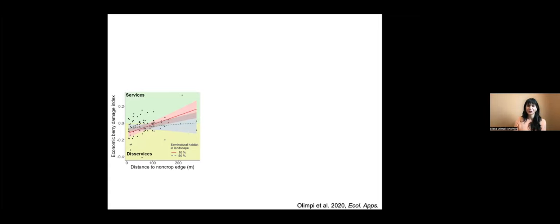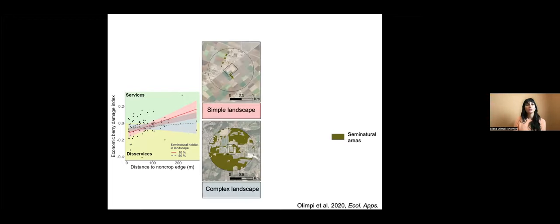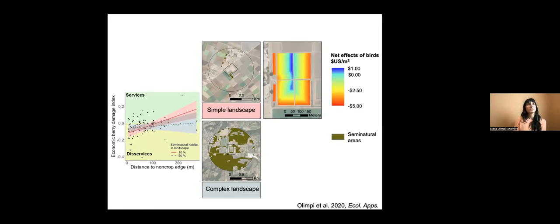These graphs can be a little hard to interpret, so I'm going to walk you through a story here to show you what happens in these different landscapes. So if we have a simple landscape, that is a farm that does not have much conserved habitat around it, what we see is that birds are causing some damage to crops at the edges of fields, like you can see in red here. But then see how the color changes as you move towards the middle of the field and you see blue? In the middle of the field, birds are providing pest control and really providing services.